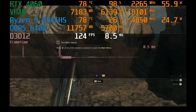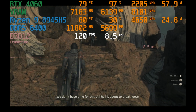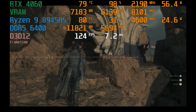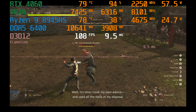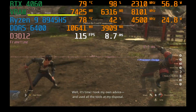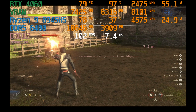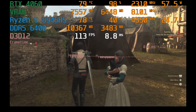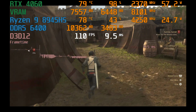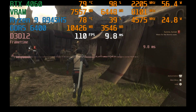There are some hitches in cutscenes. The cutscenes are locked to 30 frames per second, and it's not perfect, but overall I thought this ran pretty well, at least for the short amount of the demo that I tried on here. And it looked pretty good. I don't know if this is really my taste based off of the combat and the world and how everything's set up, but if you were wanting to play through Final Fantasy XVI, I think it's going to be no problem here on the G14 once it finally releases.